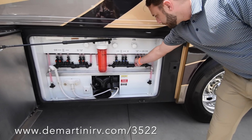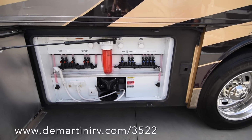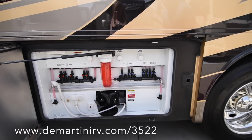Kitchen sink cold water. So rather than having to turn off the water to the whole entire coach, here you can come and isolate it and keep going about your trip. So you won't find this on any other brand or any other diesel at this point, but it's a very cost-effective and very invaluable system as a whole.